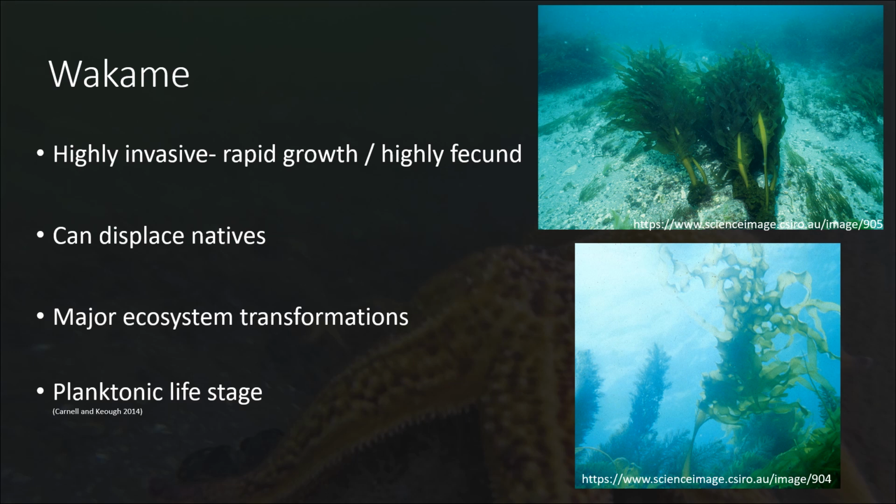It also has this planktonic life stage where the adult plant will die back, leaving just the plankton in the water, and this makes it quite difficult to detect at certain times of the year.